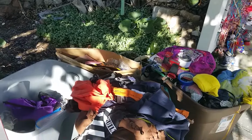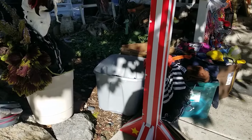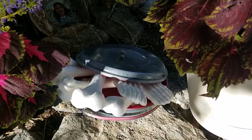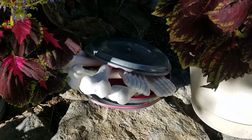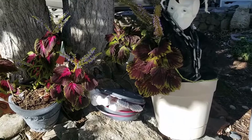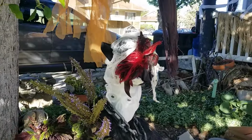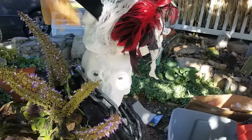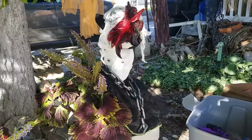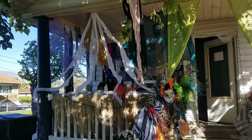Got this mess out here of all the stuff I'm working on and putting together. This little pot with bones, it'll have a light inside and probably some dry ice so that it'll be glowing and smoking. Got a fancy lady here. What you don't realize is there's another head. Oh, it's so much fun. You can just do anything at all.